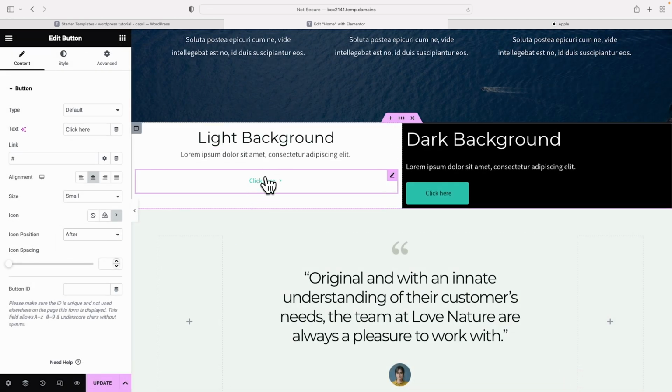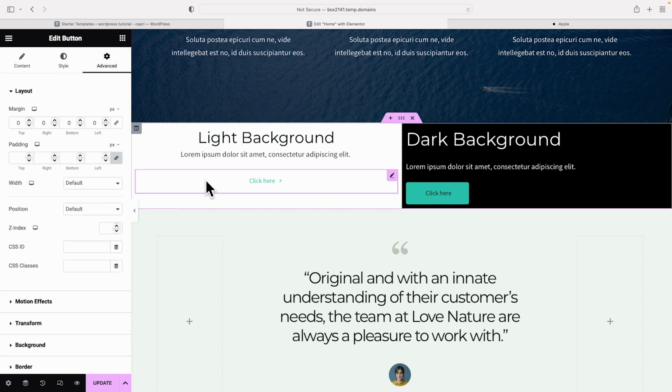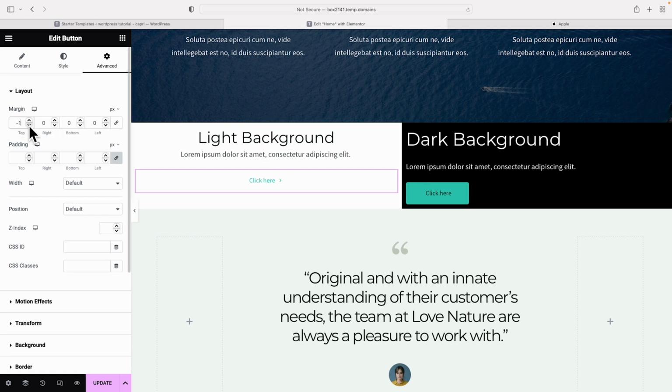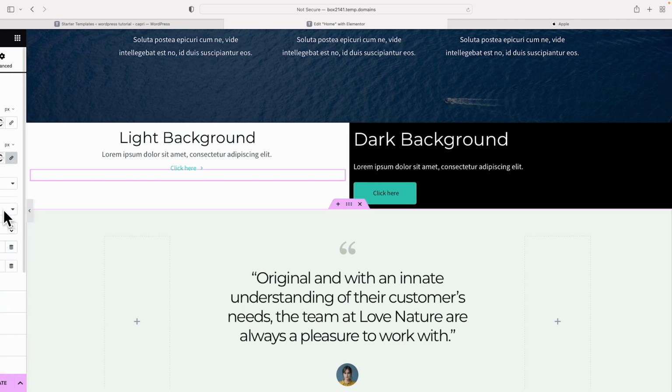But now it's a little too far away again, right? So we know how to do this now. We just click on either this element or that one, go up to Advanced. I'm going to unlink the values. And since we need less margin on top this time, I'm just going to go to the top one, and I'm going to start pulling it down to where it's a good distance away. I feel like that looks pretty nice to my eye.